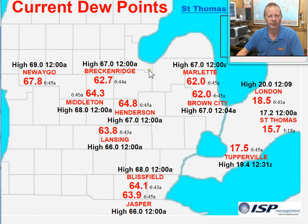But obviously, if you get under a thunderstorm, you could get some very heavy rainfall, as we do have some very high water availability in the atmosphere. So again, if you get a thunderstorm, it could rain very, very hard in that area. But again, most places will not see significant rain, but certainly some areas could.